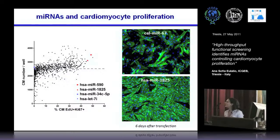In these images are examples of long-term experiments we have performed. So after the transfection of the microRNA, we waited for 6 days. And this is how the well of cardiomyocytes transfected with the control microRNA looks like. And this is how the cardiomyocytes look after transfection with the top hit of the screen. As you can see, the number of cardiomyocytes is much higher here than in the control situation.